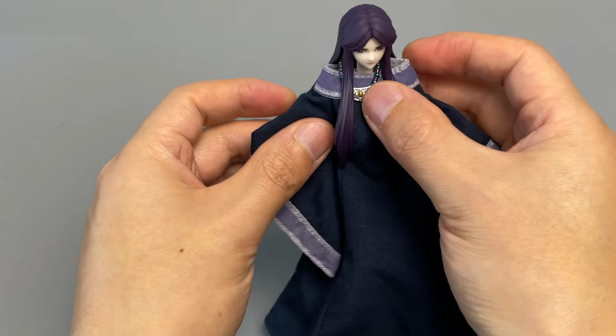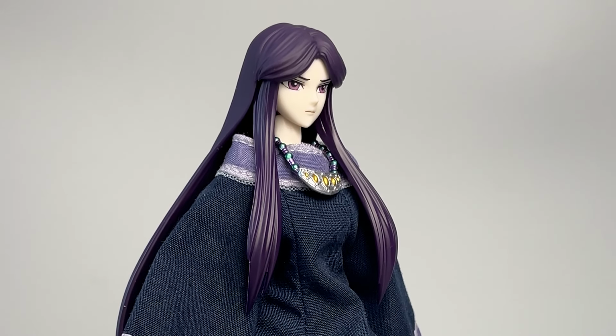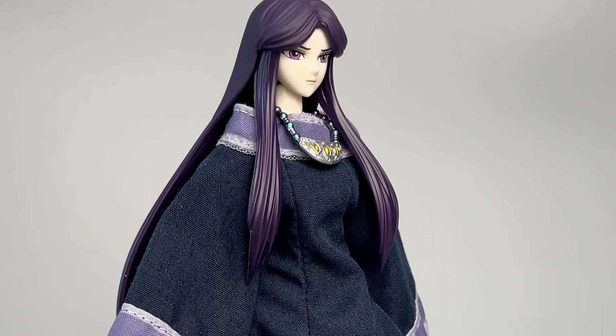After dressing, adjust the accessories, then I realized this dress is actually off-shoulder. Even though I've read the manga countless times, I never noticed before.